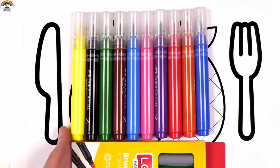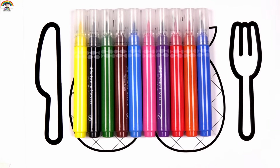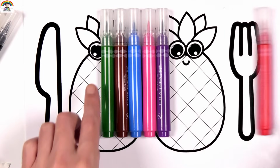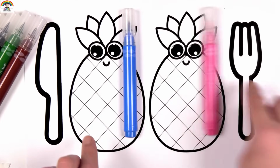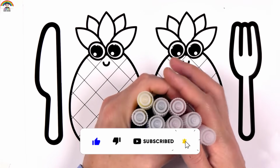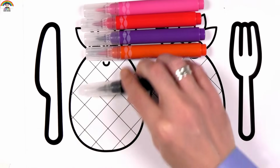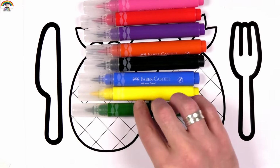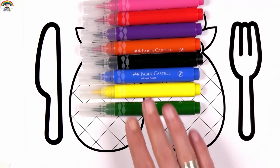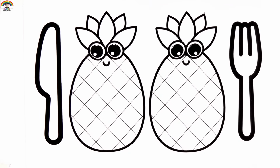Now let's line up our markers and get ready to color. Remember, if we line up the markers neatly, our coloring will turn out beautifully. That's unbelievable, I love it. Wow, cool. I'm shocked. That's amazing.